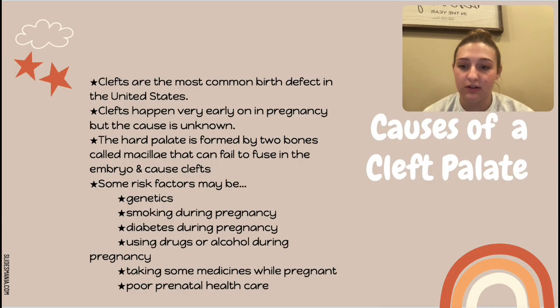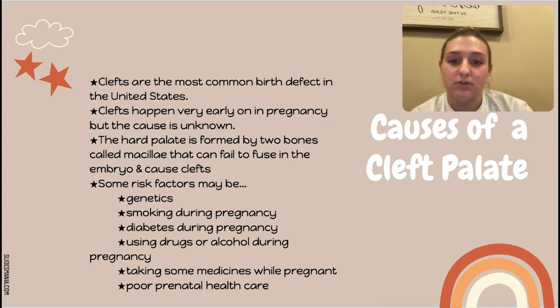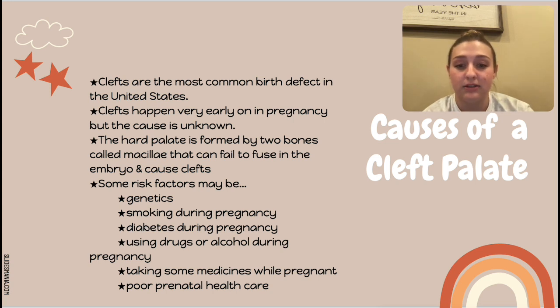The causes of a cleft palate. Clefts are the most common birth defect in the United States. This also includes cleft lips in that statistic, but clefts happen very early on in pregnancy, but the cause is unknown. The hard palate is formed by two bones called the maxilla that can fail to fuse in the embryo and cause clefts. Some risk factors may be genetics, smoking during pregnancy, diabetes during pregnancy, using drugs or alcohol during pregnancy, taking some medicines while pregnant, and poor prenatal health care.